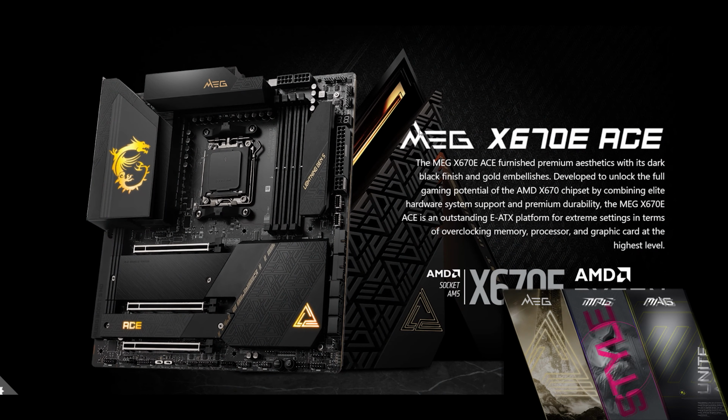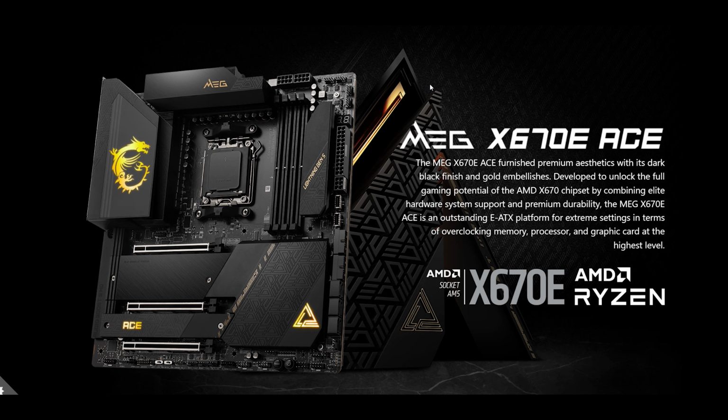Now, while the MPG range adds a significant amount to the aesthetics and RGB lighting, nothing compares to MSI's ultimate range, which is MEG, or MSI Enthusiast Gaming. And as their name suggests, these boards are aimed at enthusiasts that appreciate top marks in pretty much every department, from features to aesthetics, RGB lighting, and super power delivery for your high-end processor.